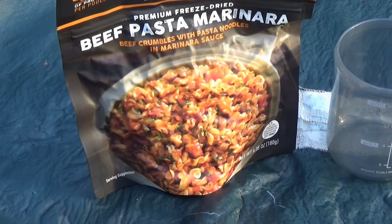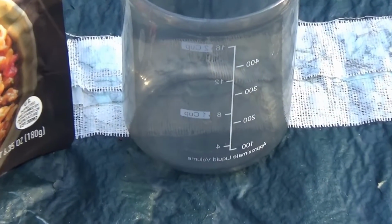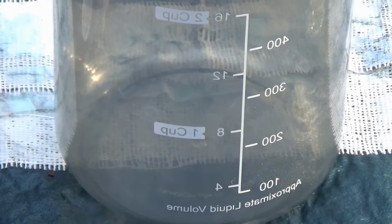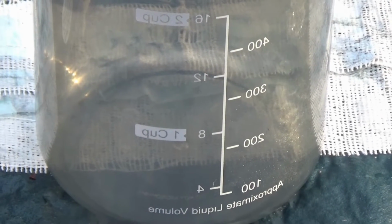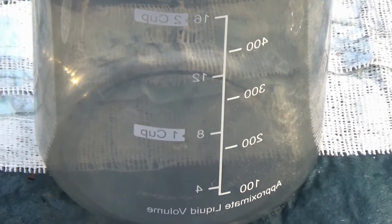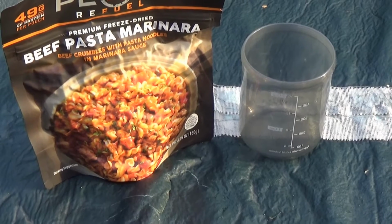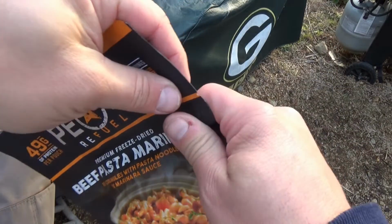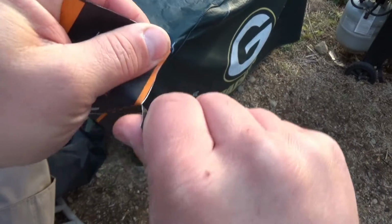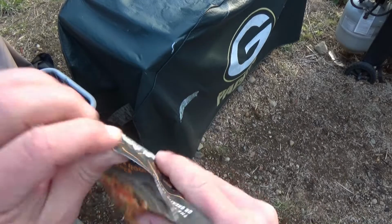According to the directions, you're supposed to add 10 ounces of water, which works out to be, I believe, 300 milliliters, which I wonder if they go with that measurement because they sell this internationally and that's an easier number for the majority of people to use. Anyhow, usually I go a little less volume of water, but that's 6 ounces of freeze-dried food. I'm going to go with the full amount that they recommend. Let's open her up and see what's inside. Thought there maybe would be a hiss. No hiss.